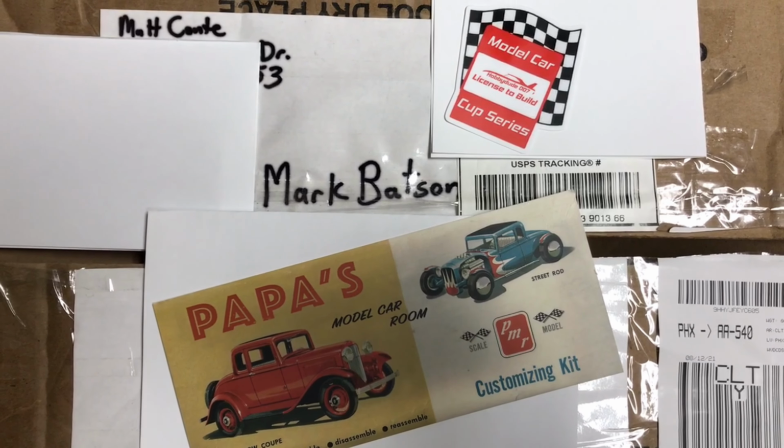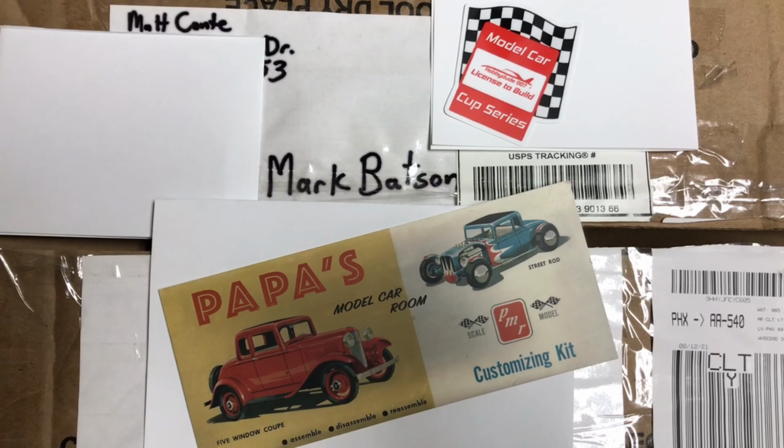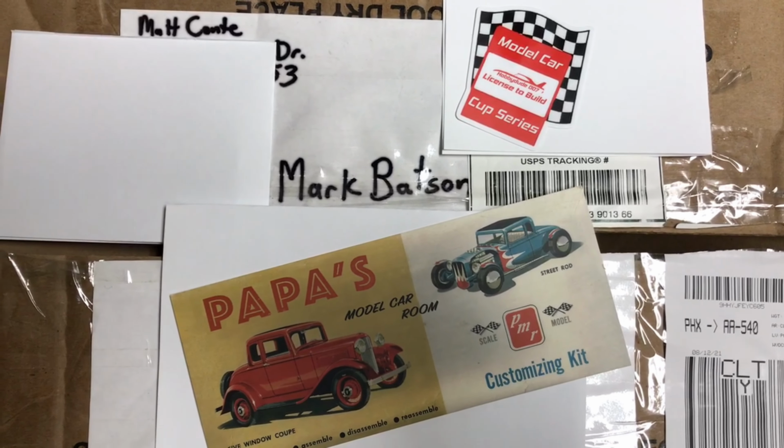Well, today it's mail call time. We're going to take a look at some stash adds from Luka Cee, as well as a little workbench update. Stick around, we'll have some fun.